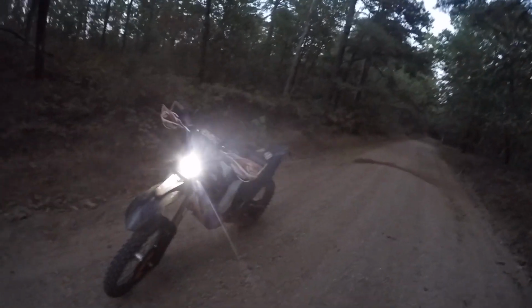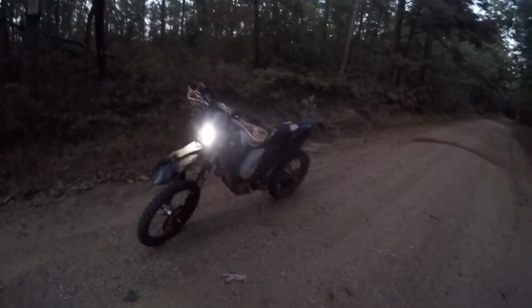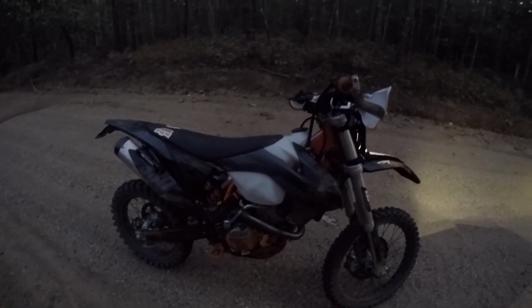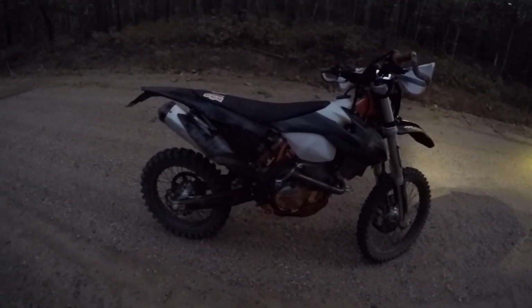I put a lithium battery in it, and I always keep it on a tender, so the battery never runs out. But these older models also come with the kickstart, like I showed earlier, so even if your battery does die, you can kick it. It's a pain kicking these things when the battery's dead, but it works.